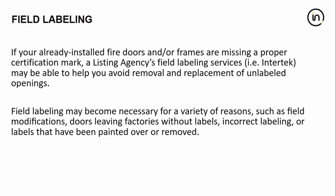So field labeling might become necessary for a variety of reasons. This could be field modification done to the door or the frame, doors leaving factories without labels. Maybe they forgot to put the labels on and they arrived at the job site without labels. Incorrect labeling, perhaps they were labeled with too high of a rating or something similar to that, or labels that have been painted over or removed. That last item there, the painted over labels or removed labels, that would take up a majority of the requests that we see. Following in a close second would likely be doors or frames that have been modified in the field.